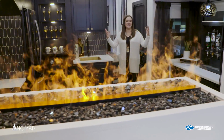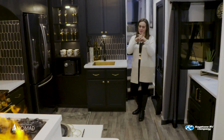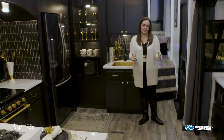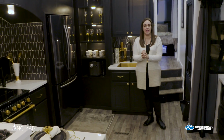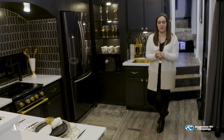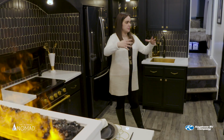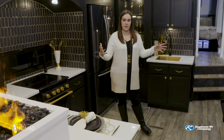Here it is, the one and only Ultimate Montana. We just wanted to do something so different and so unique, and I think we absolutely accomplished our goal in here. This is roughly based off of a 3791 RD. It is a 2020. This was kind of a custom built shell by Keystone specifically for this project. Normally in this floor plan, there is an island here in the middle that has a sink in it, but I wanted to open up the space and have a good gathering area for entertaining people.